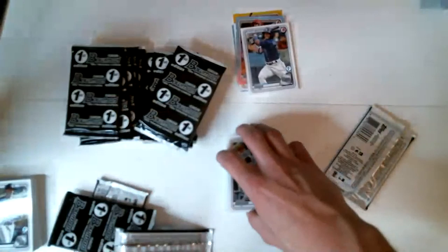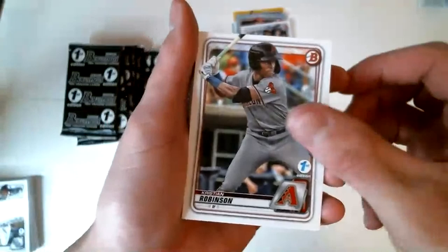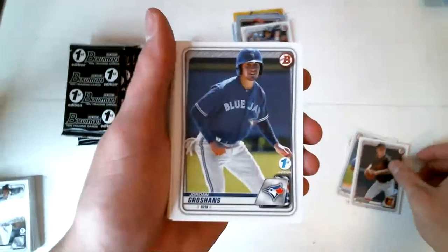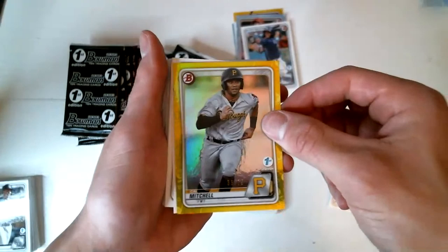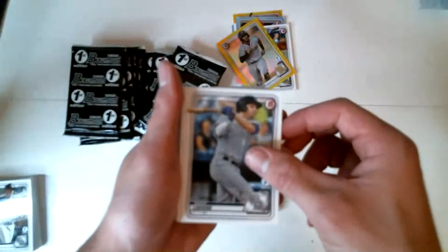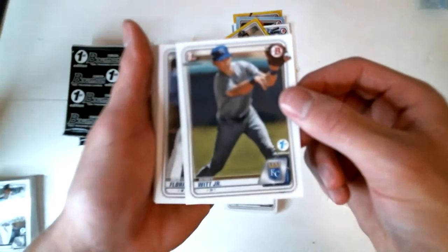All right, let's get back into this. All right, Robinson for the Diamondbacks, Matthew Liberatore, Gunnar Henderson for the Orioles, Jordan Groshans for the Blue Jays, Nick Dolo for the Reds, Christian Javier for the Astros. And our next yellow is Cal Mitchell for the Pittsburgh Pirates, number 75 there. Grant Lavigne for the Rockies. And there we go, Bobby Witt Jr. for the Kansas City Royals.